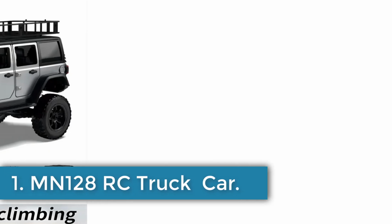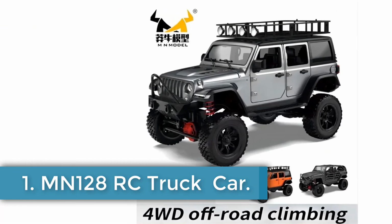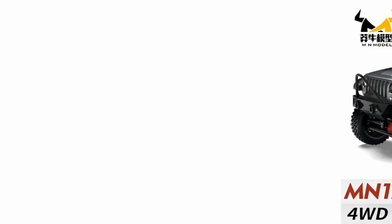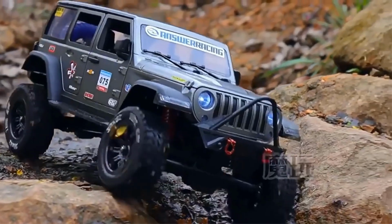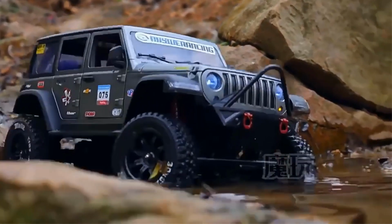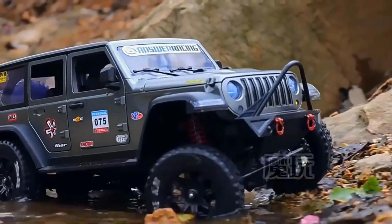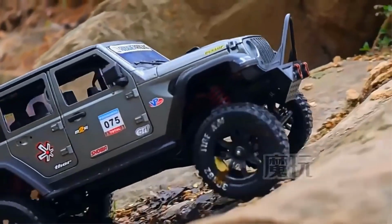Number 1. MN128 RC Truck Car. The MN128 1/12 RC Car is a detailed and high-performance model designed for off-road adventures. Manufactured by MN Model, this 1/12 scale car comes in black, orange, and grey colors with a 2.4 GHz transmitter and features such as LED lights, a strong magnetic motor, and a waterproof servo for precise control.